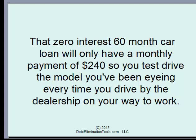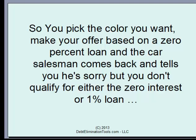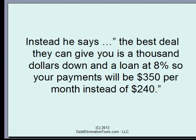So you end up going down and test driving the model you've been eyeing every time you drive by the dealership on your way to work. So you pick out the color you want, make an offer based on a 0% loan, and the car salesman comes back and tells you he's sorry, but you don't qualify for a 0 interest or even a 1% loan. Instead, he says the best deal they can give you is $1,000 down and a loan at 8%. So your payments will be $350 per month instead of $240.